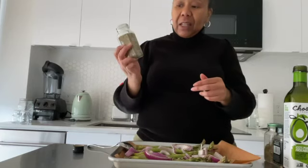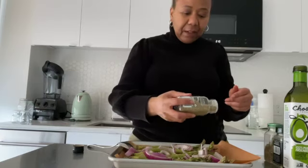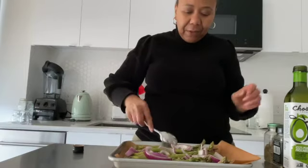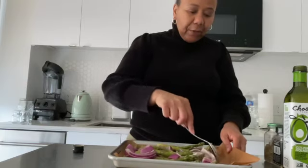And then the last thing is the Simply Organics oregano. I love this. And then guys, I just kind of give it a little stir to make sure everything's covered.